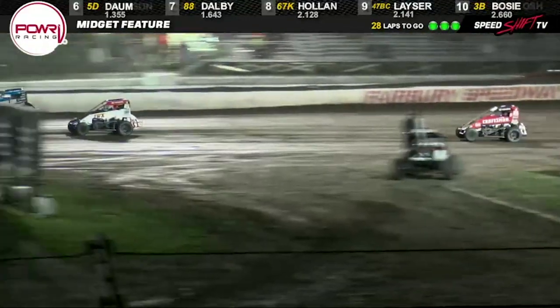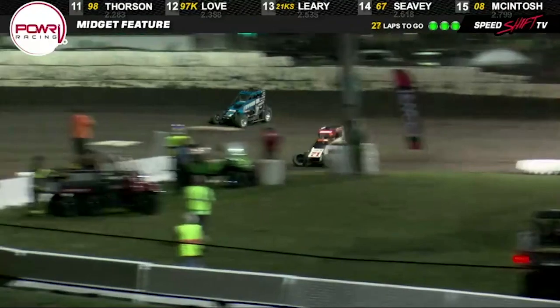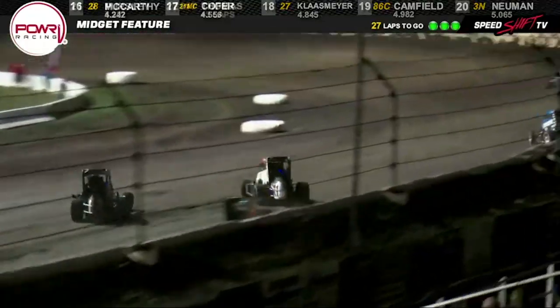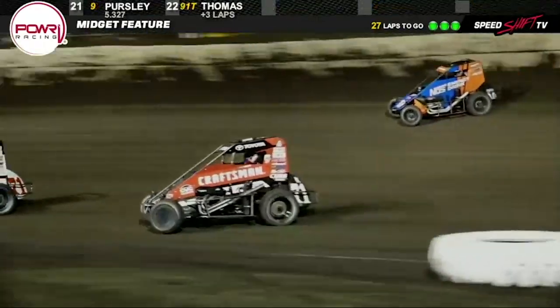71 to Jesse Colwell, current points leader of the POWRi series, digging low, looking for that number 2 spot. He's going to try to get around Team Ez. Can't quite get there. Team Ez gets around the outside. 7X car back into the number 2 position, back behind Tanner Carrick. 71K car down in, tucked to the tires, turn number 3 and 4.